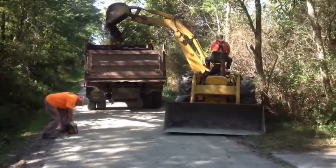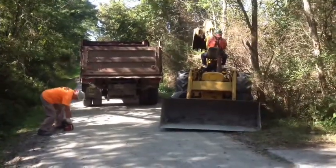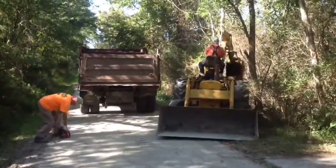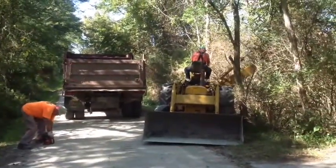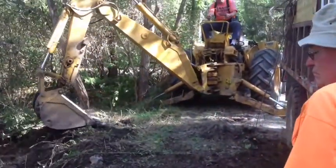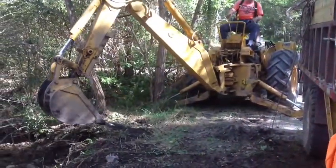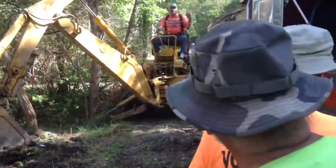It looks as though the volunteer group of trail workers is a fairly large one. This is a 3-person crew. How many hours do you put in? Oh, it varies. Roger here, who's local from McDonald's, he's out here every day that there is work to go on. I can make it a day or two a week.